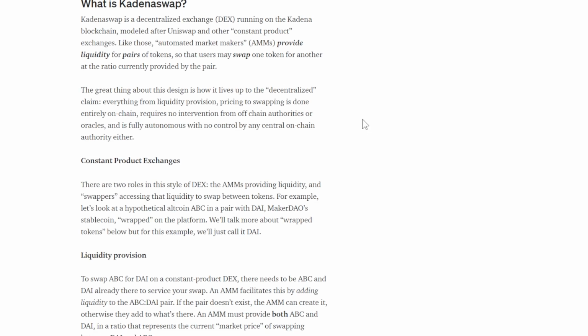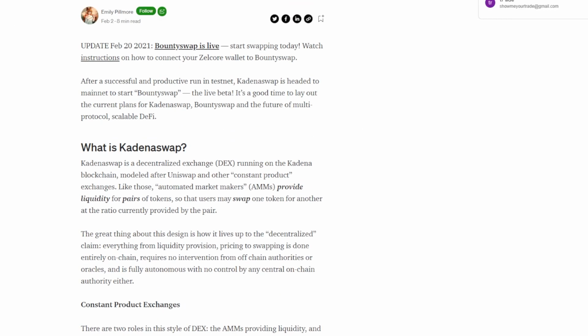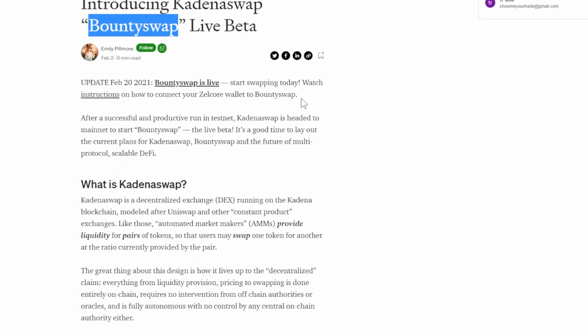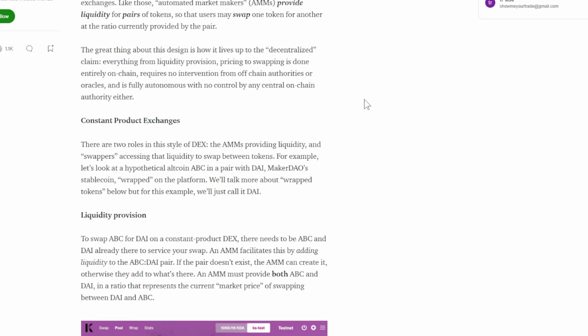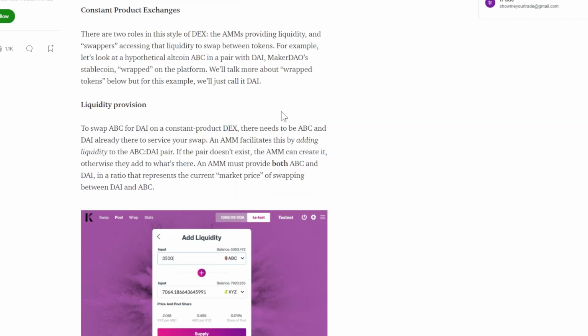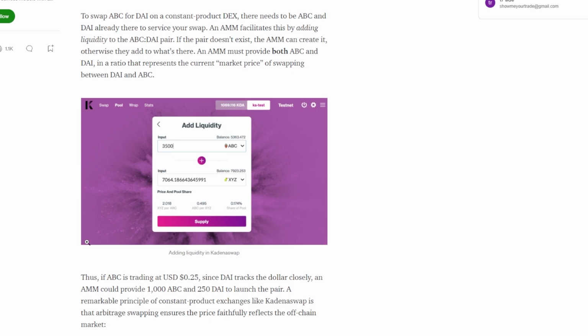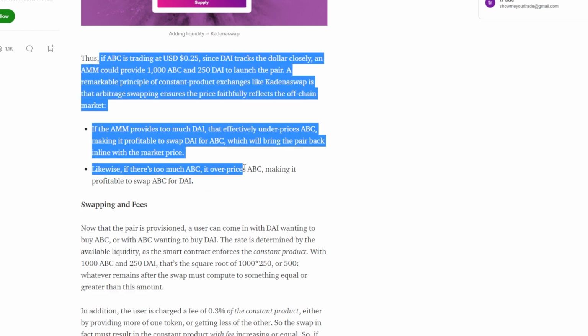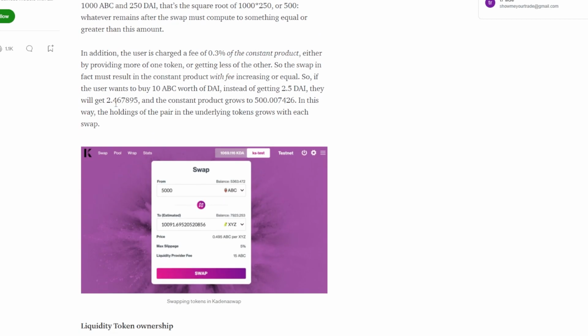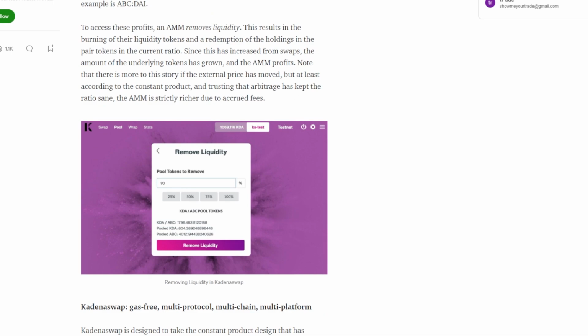Now, when will that be out? Kadena Swap, otherwise known as Bounty Swap, has already released as a beta test. And I expect once the beta test is finalized and they release the full version, it'll be a DEX for Kadena and allow for further development, and may even lead to NFTs, which is what has made Solana pump so hard. And so I feel like in the near future there's going to be a lot of contribution to Kadena in terms of price, because of these upgrades to the blockchain.